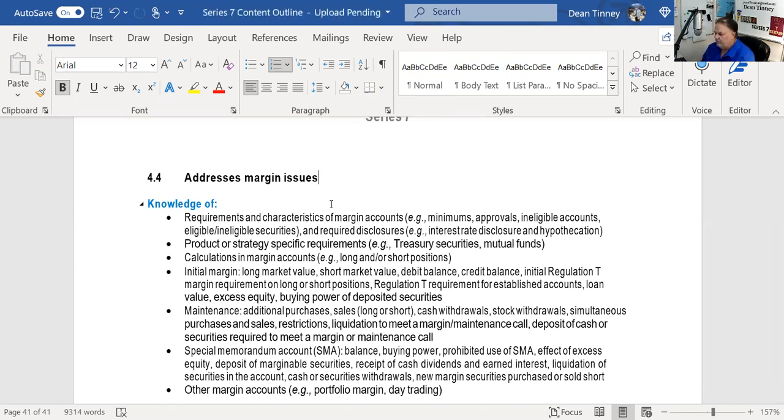We have made it to the final function, 4.4, margin issues, 2, 3, max 4 questions. And this will conclude our explication of the FINRA Series 7 content outline. Hallelujah. So that means we will have finished the explication of the test specifications for the SIE, which is in the SIE playlist. We will have concluded the explication of the FINRA Series 7 content outline, which this will finish up. It's in its own separate playlist, not in the playlist for Series 7 exams.